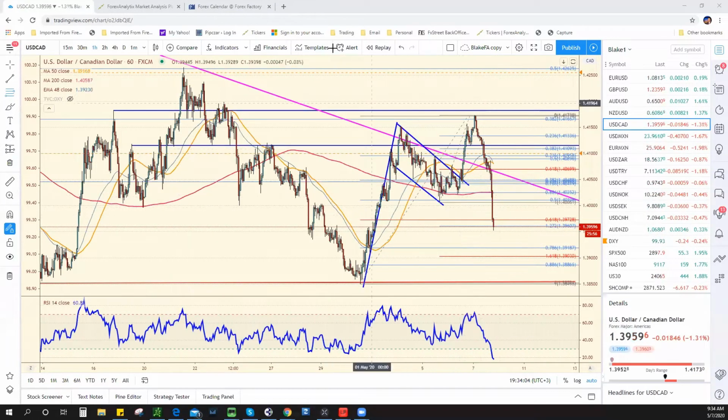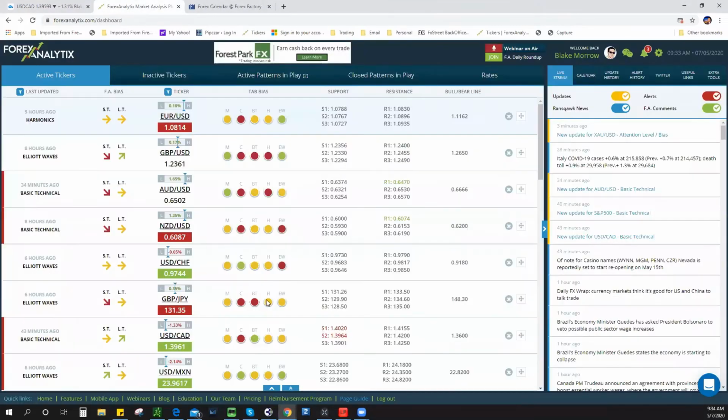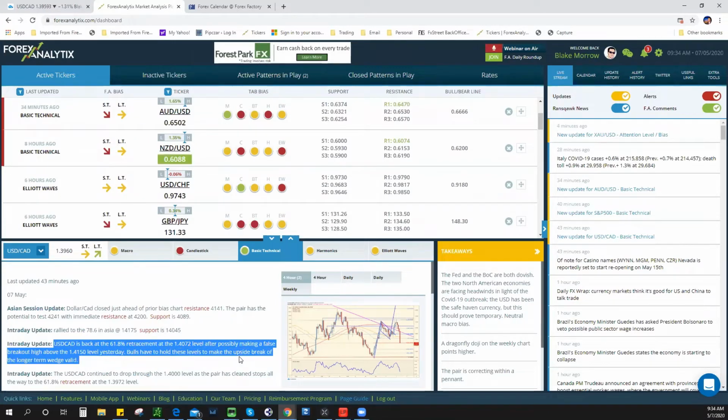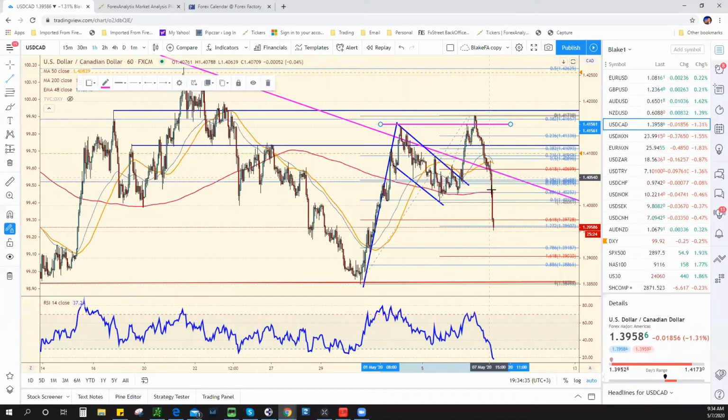But let's note with the dollar Canadian, for example, false breakout. If you use ForexAnalytix, this is the warning from earlier. Dollar Canadian's back to the 618 retracement of the 140.72 level after possibly making a false breakout at the high above the 141.50 level yesterday. Bulls have to hold these levels to make the upside break of the longer term wedge valid. That's where I tried to play it on the long side, down here, and then I got stopped out. But now we're at a confluence of support, the 127% extension, or excuse me, the 618.